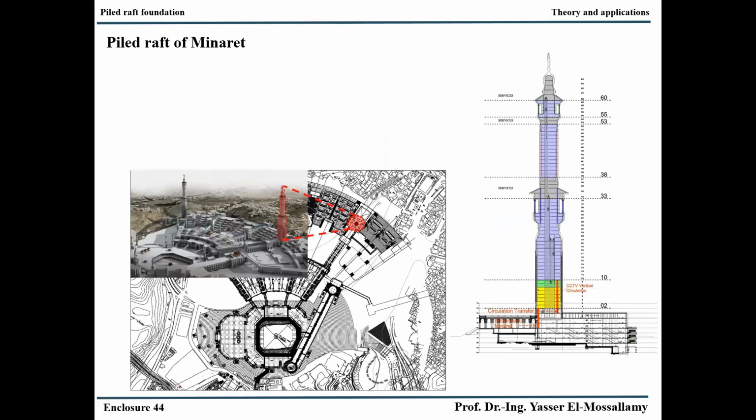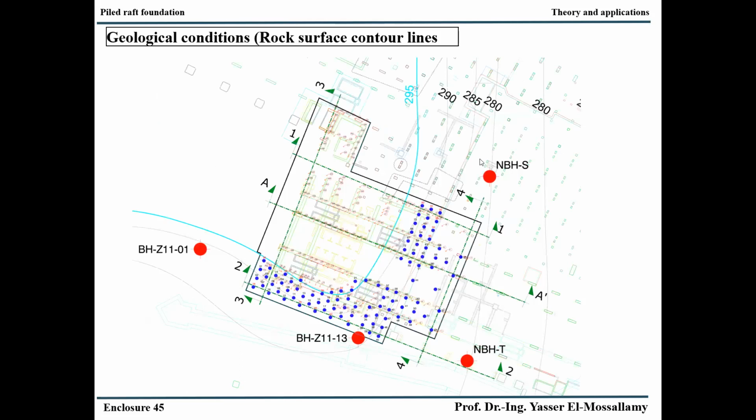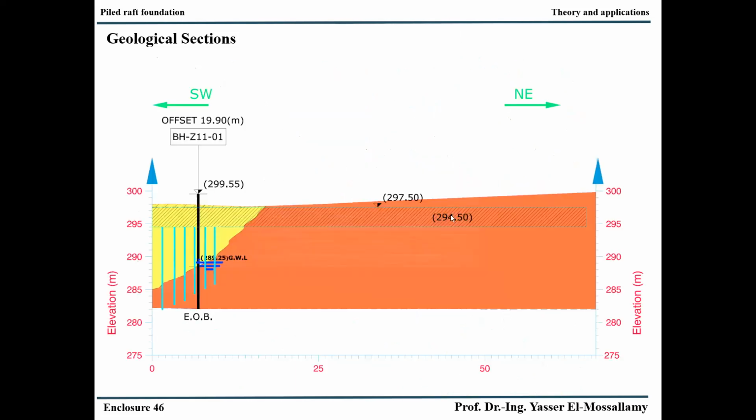With this model, I would like to show you a very interesting example in the Holy Mosque, for this minaret. Again, the minaret is built partially on granite and partially in a valley. This is the so-called Ibrahim Valley, and it brings water directly to the Zamzam spring. Therefore, it is very important, and we should use a minimum number of piles, and we have done that in a very complex three-dimensional finite element model.